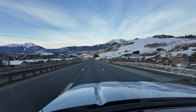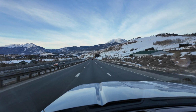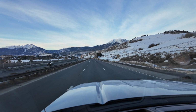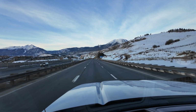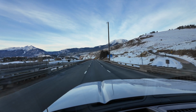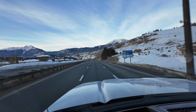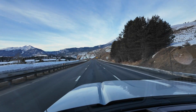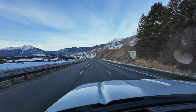But look at that. We made it through it. So I am going to shut the video off now. And then when I get to the area on Vail Pass where all the snowmobilers and stuff are, I will turn it back on. And that's the top of that one. And then we will drive down into Vail and I will show you that. And hopefully by that time, I'll find something else to talk about.